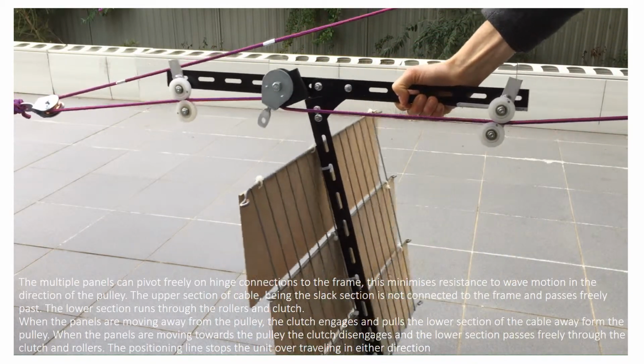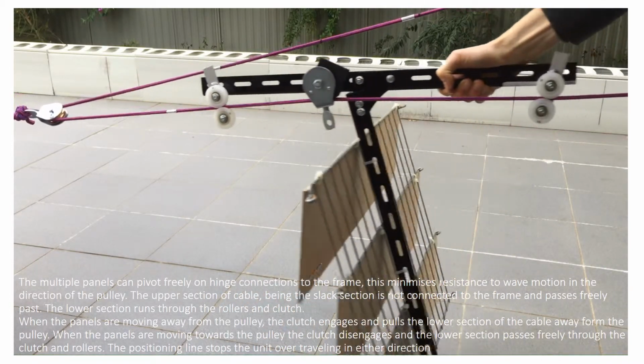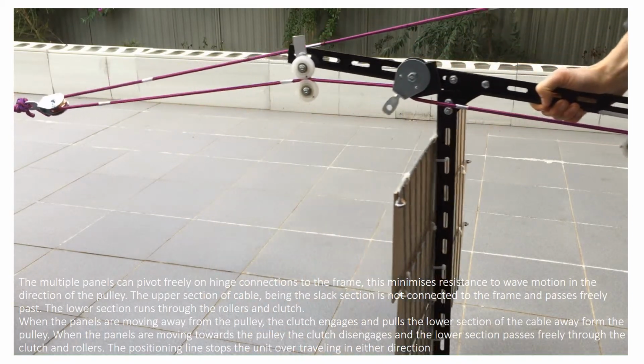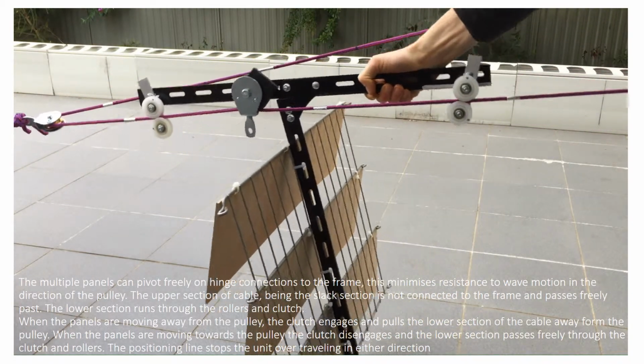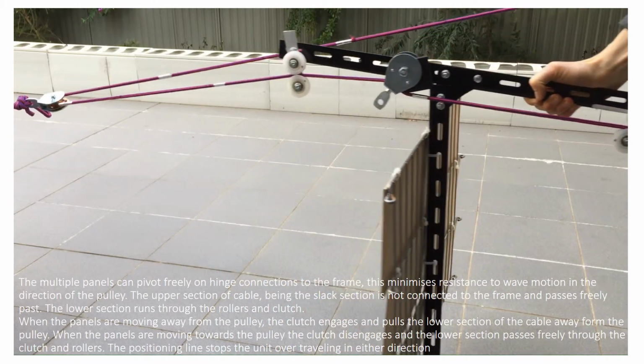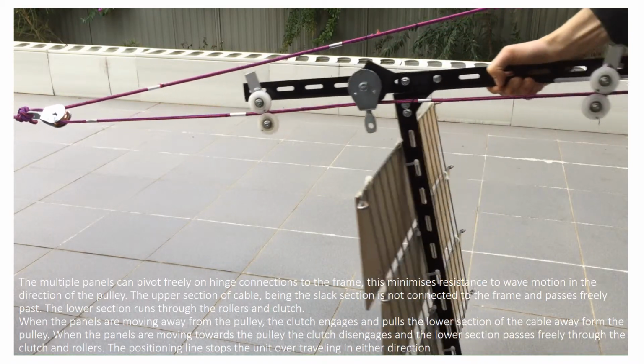When the panel is moving away from the pulley, the clutch engages and pulls the lower section of cable away from the pulley. When the panels are moving towards the pulley, the clutch disengages and the lower section passes freely through the clutch and roller. This operation is repeated with the wave motion.